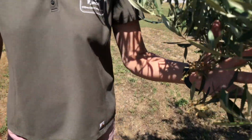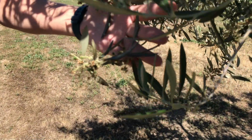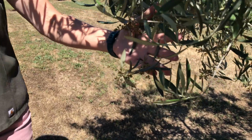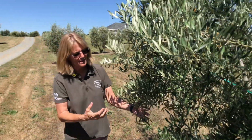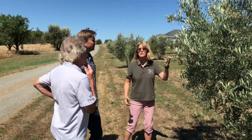Now we did get 1.5 inches of rain last week, and then we got some pretty hard rain. We have not determined yet what the impact of that was, because it was right at the time when our blossoms are turning into olives. So we're hoping that it wasn't too much of a negative impact. They were loaded with blooms though, so we'll see.